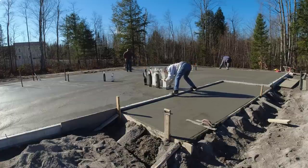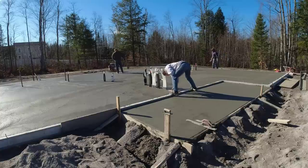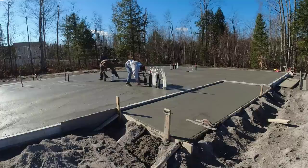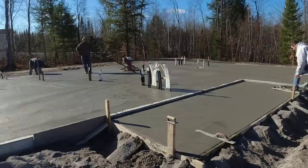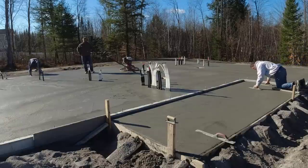and he'll get that first load floated up. And then, you know, me and Darren are going to go around the edges with the steel trowels now that we've already got it mag floated. Get around all the pipes, all the plumbing, whatever else is in the floor there. We'll trowel around all of them, get them nice and smooth. And that's just part of the finishing process right there.